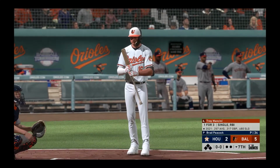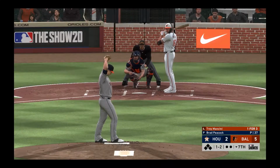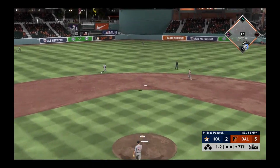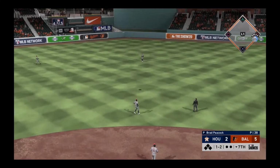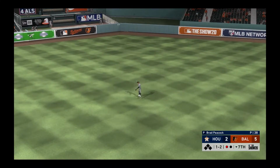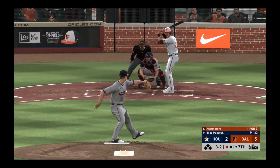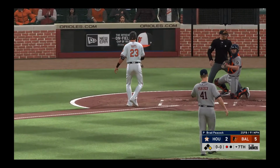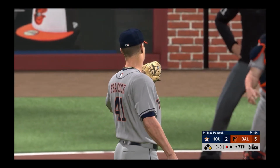Bottom 7 now here with Baltimore. Trey Mancini steps to the dish. Brad Peacock now on the mound for Houston. And Mancini's going to take his pitch and pop it up to center field for an easy first out there for Springer. Austin Hays back up at the dish, 3-2 to him. He's going to walk on the inside fastball, so another base runner on the board for Baltimore.